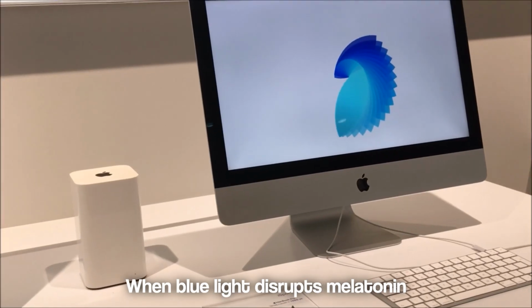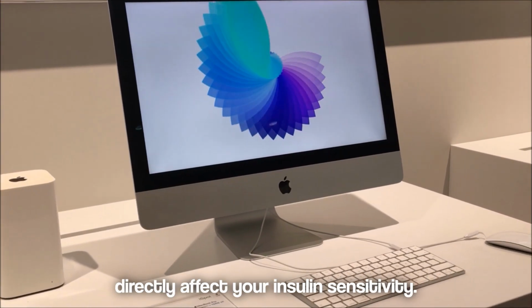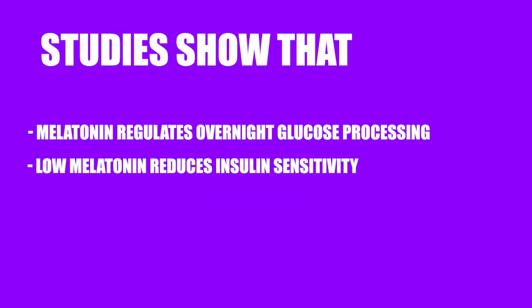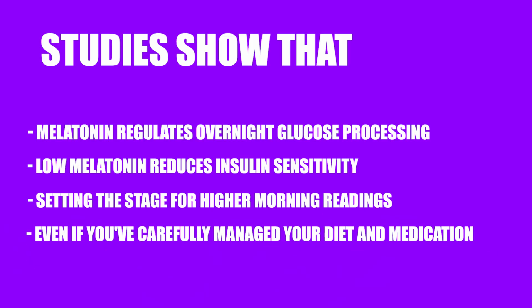When blue light disrupts melatonin production, the consequences directly affect your insulin sensitivity. Studies show that proper melatonin levels help regulate how your body processes glucose during those critical overnight hours. Without adequate melatonin, your cells become less responsive to insulin, setting the stage for higher morning readings, even if you've carefully managed your diet and medication.